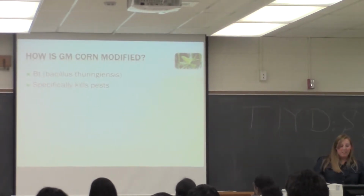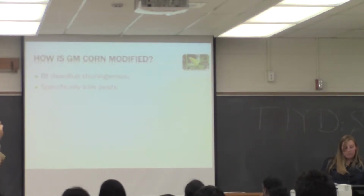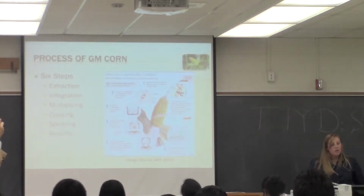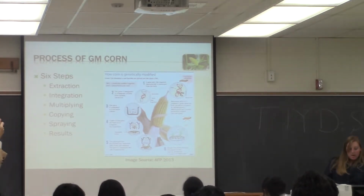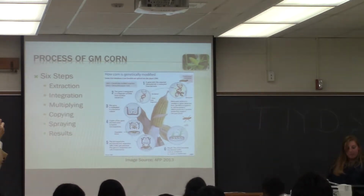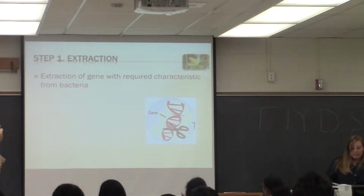GM corn is modified by Bt, which is what Nicole talked about earlier. And the Bt gene is used to produce a protein that kills larvae, which she also mentioned earlier. I found a 6-step process of how corn specifically is genetically modified. There are 6 steps, which are extraction, integration, multiplying, copying, spraying, and then the results. And there's just a graphic to show it all, but I'm going to break it down step by step for you. So step 1 is extraction.